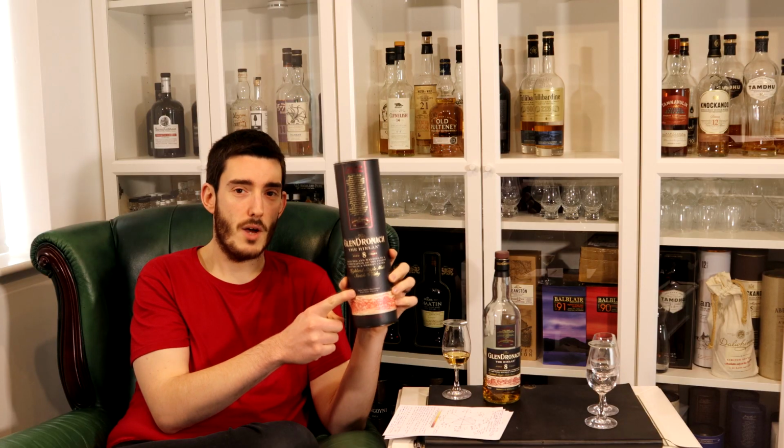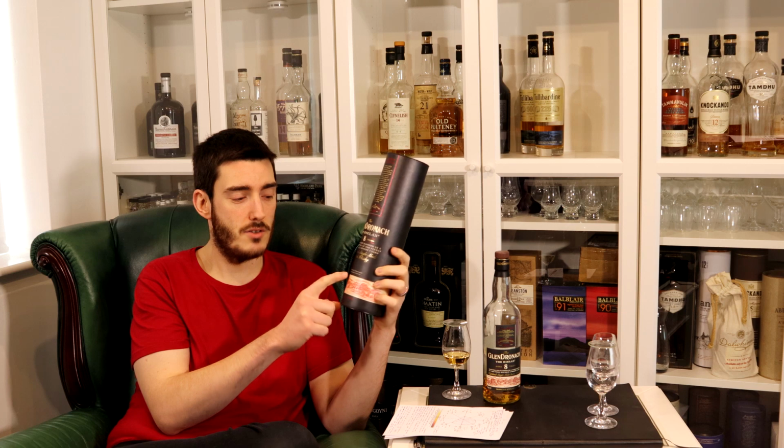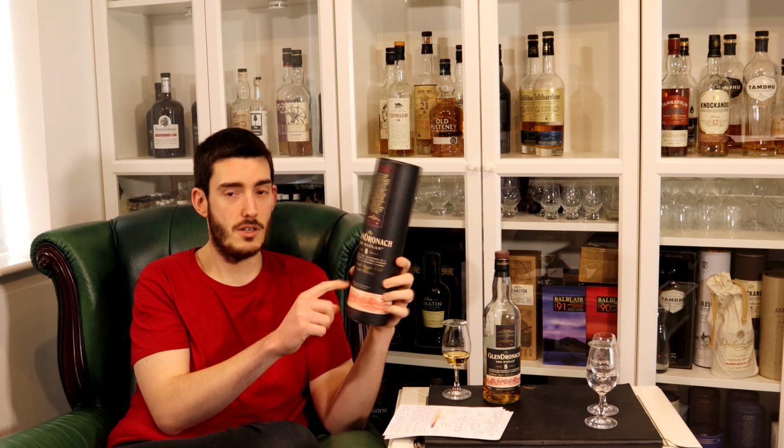So a good presentation. But quite recently, Glendronach announced that they were taking this non-chill filtered label off of the packaging. And they've said that the reasoning for that was so that they had the flexibility. Basically, they wanted to choose to chill filter sometimes if they felt the batch needed to. And that has kind of got people's backs up because it's a step away from what Billy Walker did with the distillery and what a lot of people believe is the best thing for presenting a whisky.